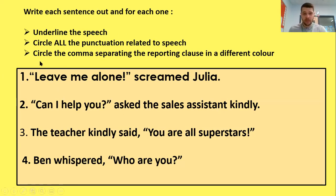So for example, leave me alone, screamed Julia, full stop. This full stop here, I don't need you to circle because it's to do with the reporting phrase. Whereas the inverted commas and the exclamation mark, I would need you to. And you can also circle the comma separating the reporting clause in a different color. Your answers are going to come up on the next page. So have this and then use your resource of the blank Word document to do the task. Good luck. Pause it here and your answers are coming up.